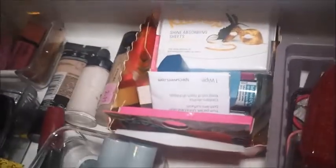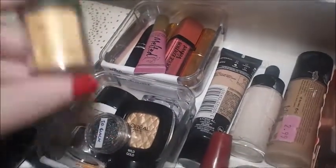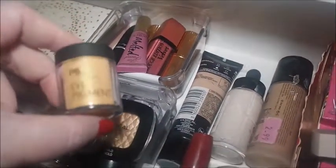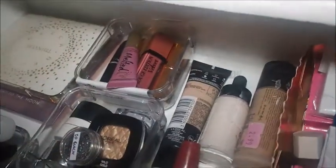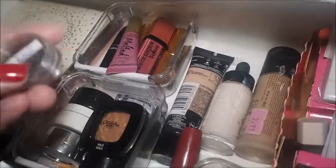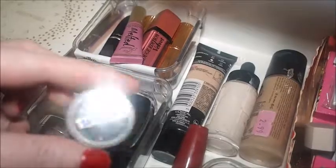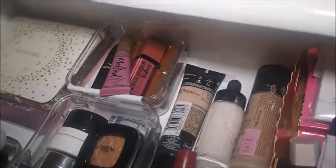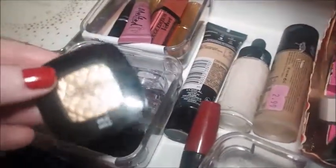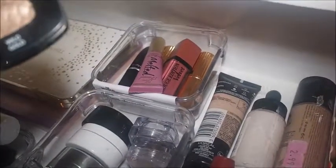Oh no, it's not, sorry. I haven't showed you the singles I've pulled. So I got this pigment from Primark quite a while back, and I've just never used it, so I thought I'd pull that and see if I liked it. Then I've got this black glitter. I want to use that over the Christmas period, and that one's a MAC one, but it's like a sample. Then I've got this. I want to use this more as well, and it's the L'Oreal Wild Gold.